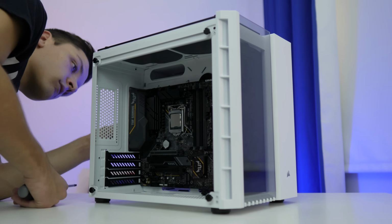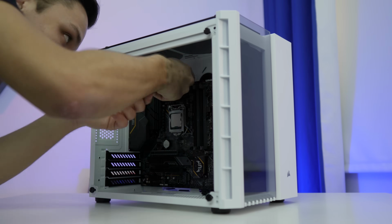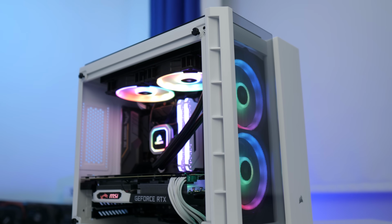For the memory in this build, for the RAM, I selected a fairly new kit from Corsair. This is their Vengeance RGB Pro.